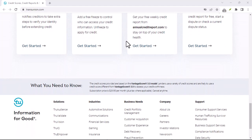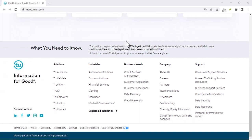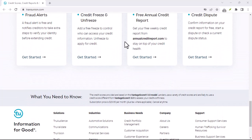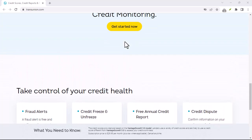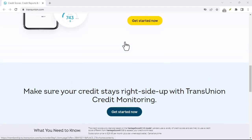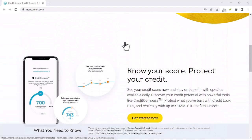Alternatives to TransUnion's paid service. There are other options to consider beyond TransUnion's paid service. Free credit monitoring services. Several websites and apps offer free credit monitoring with basic features like score updates and alerts. However, be wary of hidden fees or credit card offers bundled into the service.